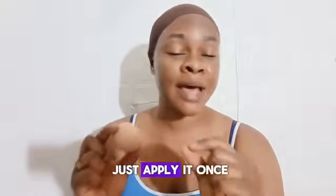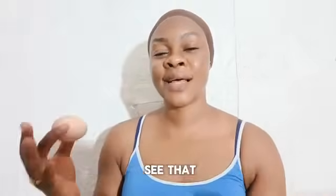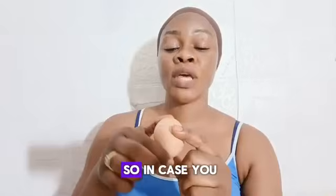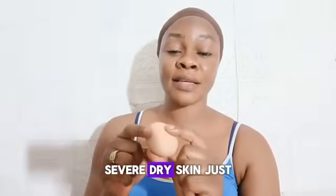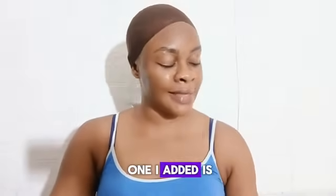Of course, you will not just apply it once and see result. No, with consistency, you see that, oh, those wrinkles are leaving your face, are leaving your skin. So in case you have a dry skin, severe dry skin, just mix the two together so that you benefit from the egg yolk. Alright, so the next one I added is this glycerin.